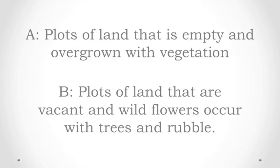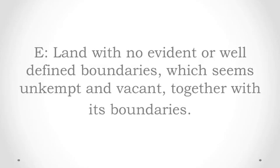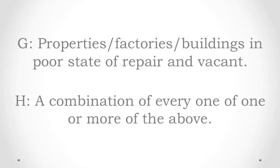A. Plots of land that is empty and overgrown with vegetation. B. Plots of land that are vacant and wildflowers occur with trees and rubble. C. Land used by an adjacent landowner on an unofficial basis. D. Empty plots which are neither agricultural or arable land. E. Land with no evident or well-defined boundaries, which seems unkept and vacant, together with its boundaries. F. Land that includes a derelict building located on it, which appears to be weakened and in a poor state of repair.